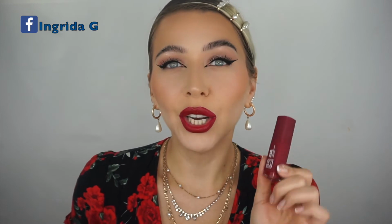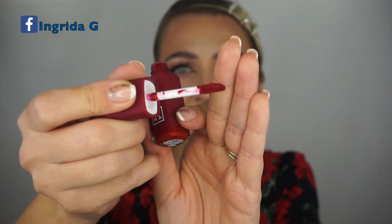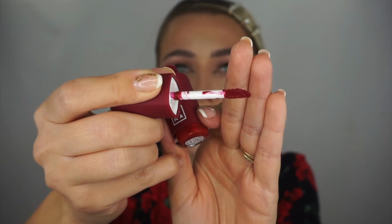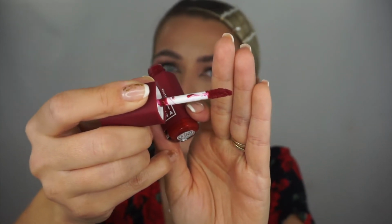Wow. As you've seen, I didn't use a lip liner. I went in straight away with a lipstick because this wand has a little curve, but the tip is very precise. So this makes it very easy to line the lips. Extremely easy to use, you guys. No liner, no nothing, and it feels amazing on the lips. Dries quite fast, so it's a matte lipstick. It's not glossy or anything like this, but it doesn't dry my lips at all.